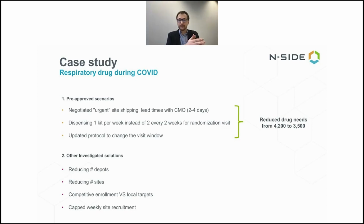So through the building of the digital twin, we actually modeled these different solutions, these 3 solutions that I mentioned now. And what the model told us, the simulations told us is, well, if you do all of that, you only need 3,500 units of drug to not have any shortage and risk. It was good. It was a good start.